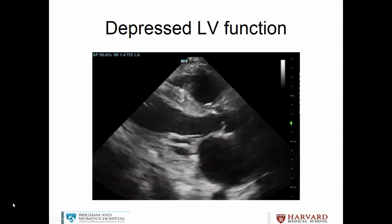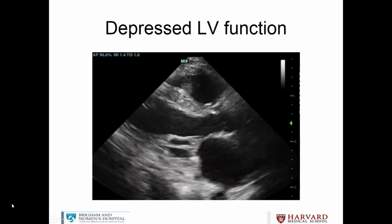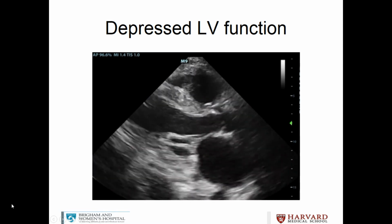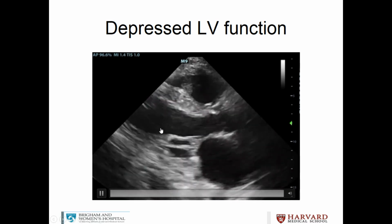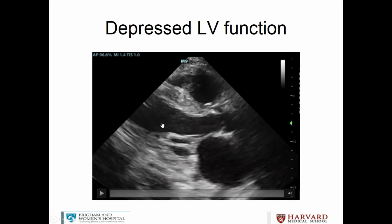Now here's another view, the parasternal long axis, demonstrating how this is depressed left ventricular function. We see the left ventricular cavity here, and really, there's not that much change. This is a patient with grossly abnormal LV function.